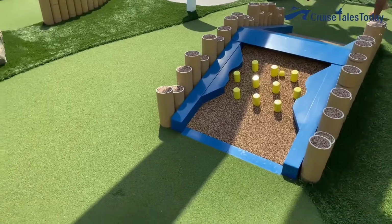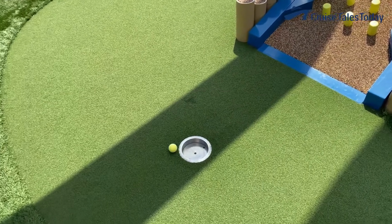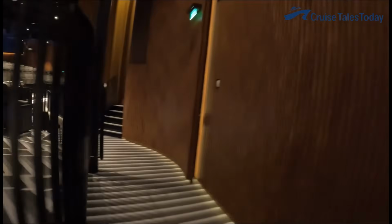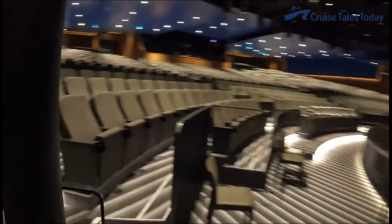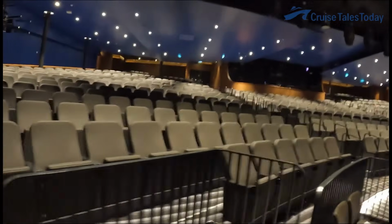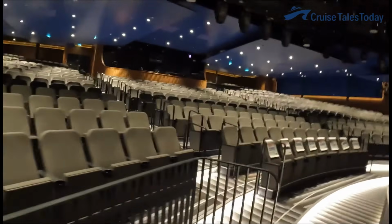The Carnival Multiplex Movie Theater shows current releases in a comfortable setting with proper stadium seating. The sound system and picture quality match what you'd expect from a good land-based theater. Movies change throughout the cruise and include both family-friendly and adult-oriented options.